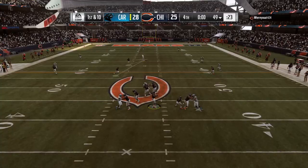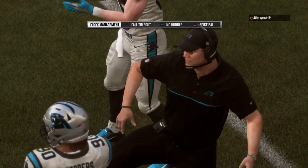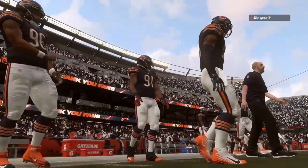One last shot for Trubisky. He's going to let it fly. And, oh, a crusher there as it's intercepted. Dante Jackson picks it, and that's how this one ends, in dramatic fashion in overtime with the interception.